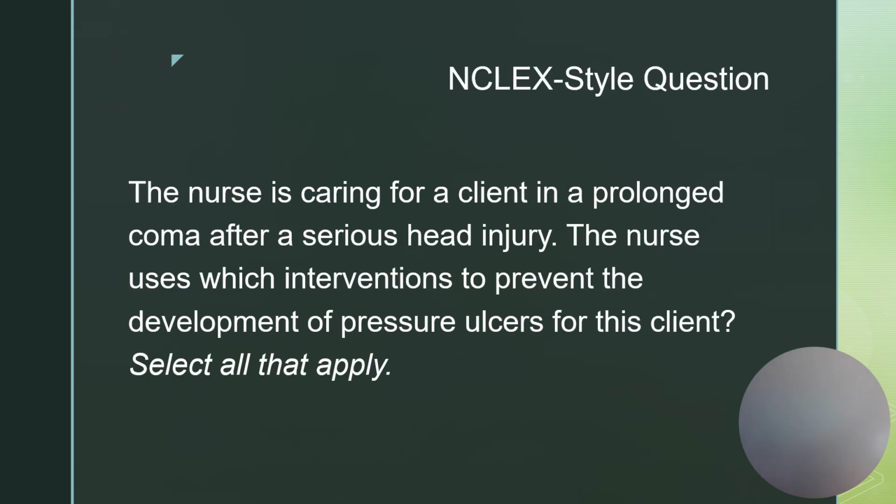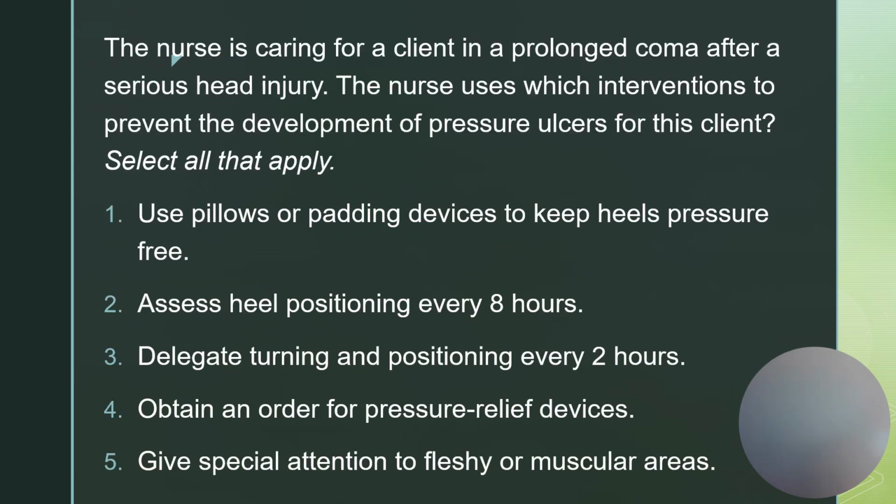Last question. The nurse is caring for a client in a prolonged coma after a serious head injury. The nurse uses which interventions to prevent the development of pressure ulcers for this client? What is this question asking? How do we prevent pressure injuries? Do we use pillows or padding devices to keep heels pressure free? Yes.